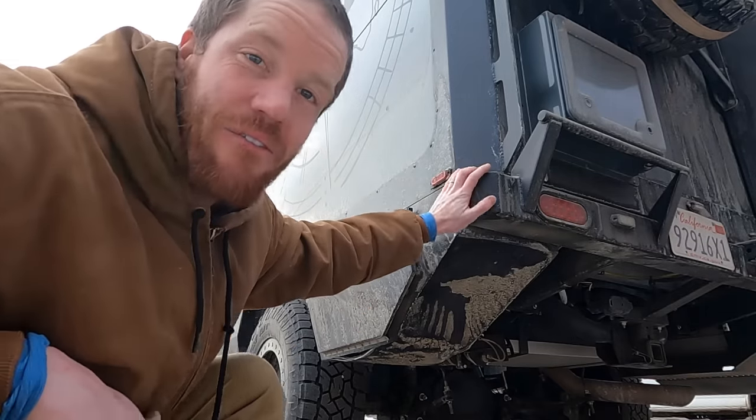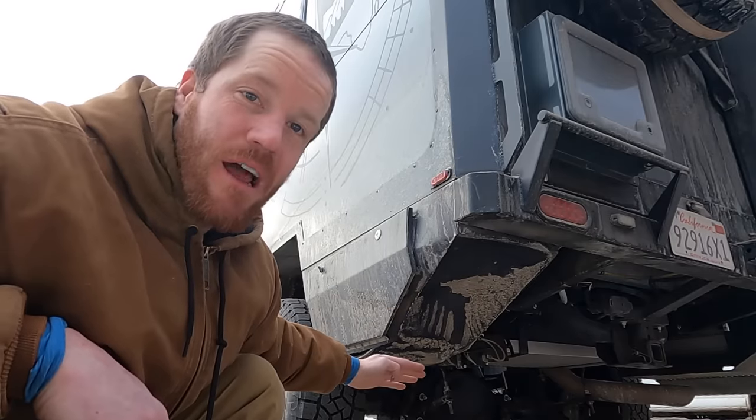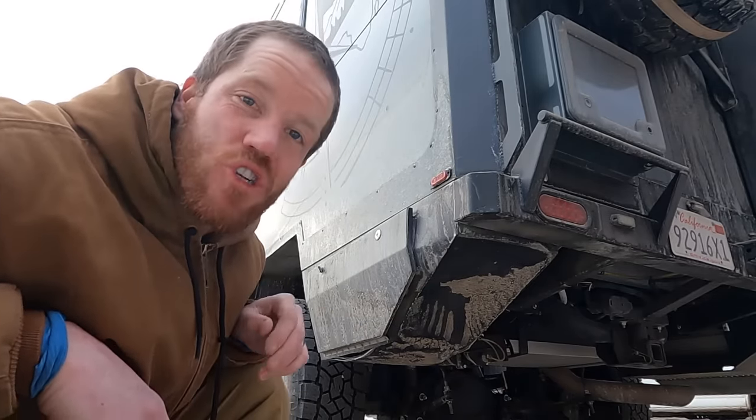Definitely bummed about that. When I built this bumper, I had full intentions of building this little bash guard deal that came down to protect the boxes and then tied back into the hitch. But we were so eager to leave on our trip that it just never happened. And I always thought maybe I'd add it later.